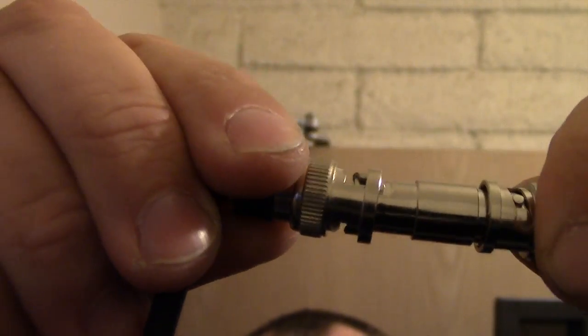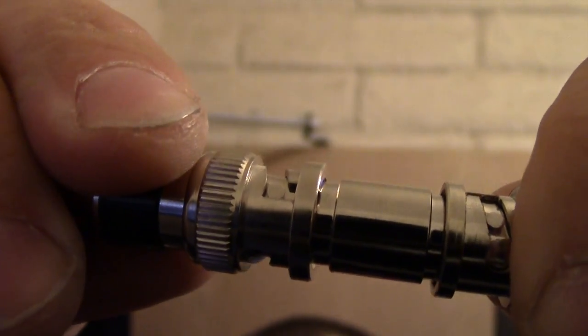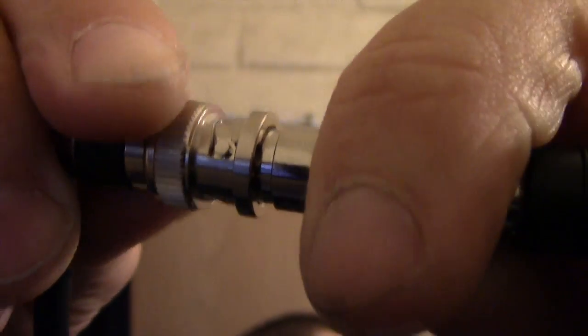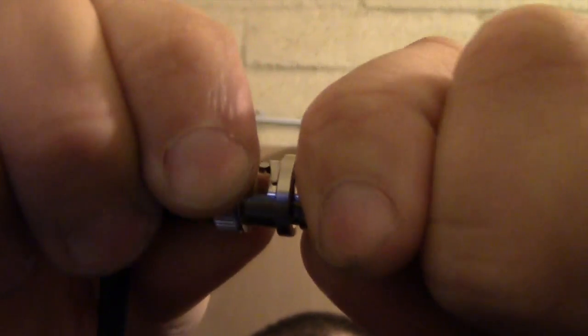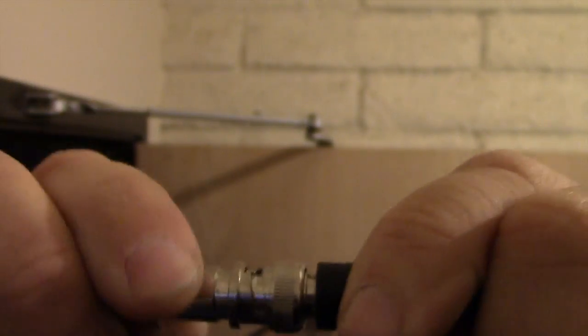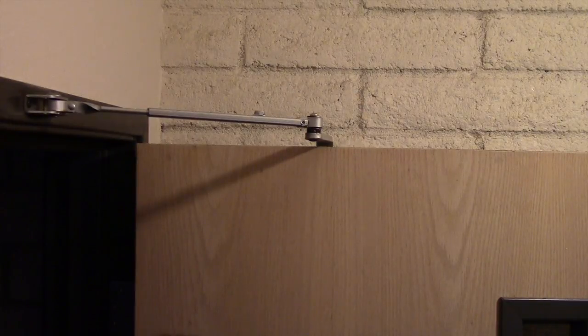So you twist, it goes in, and you should be able to see that right there. And if I twist, whoops, twist, that locks in. That's got to get locked in, and now it doesn't matter how hard I pull on it, it's not coming out. So that's one of the advantages of BNCs. That's why we like them.